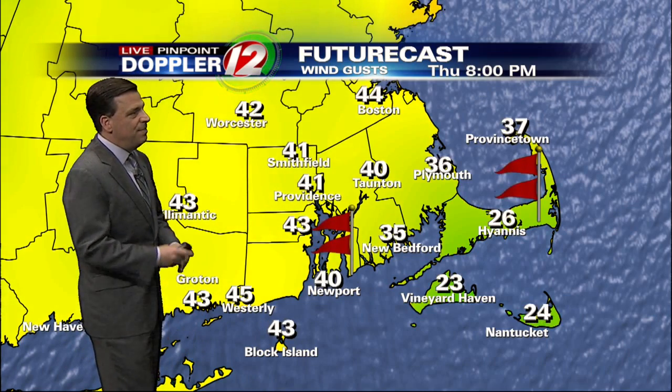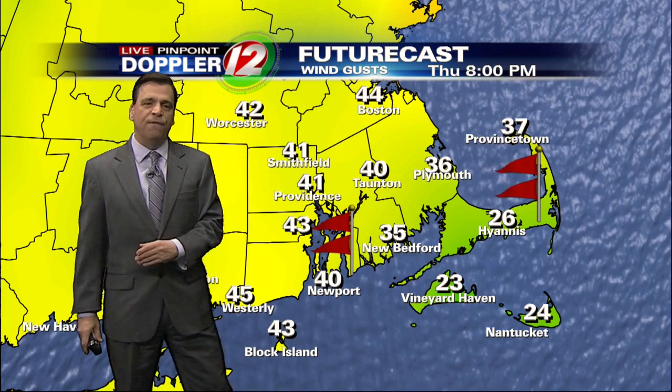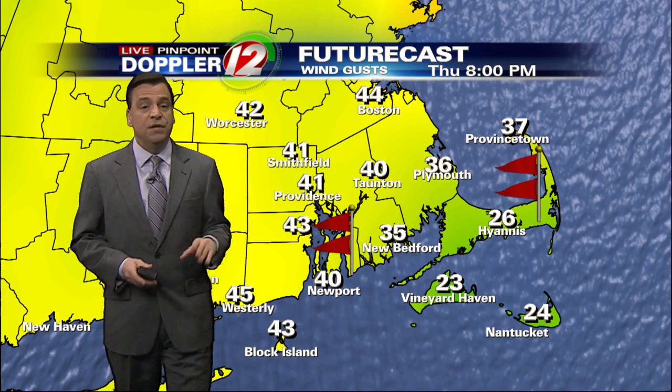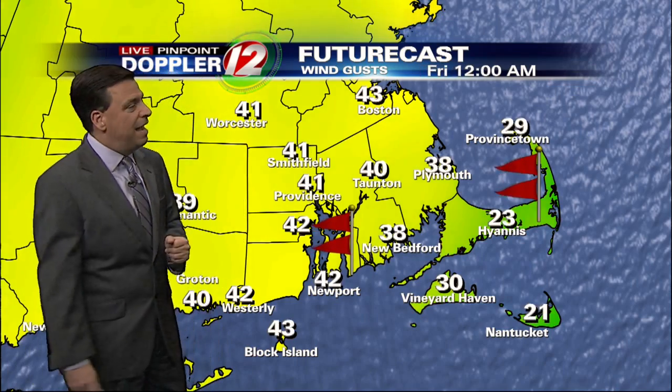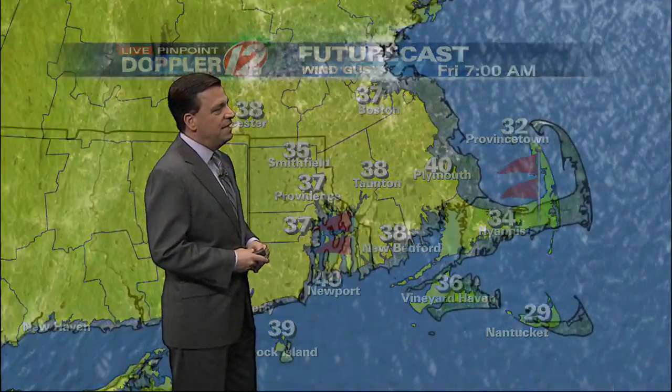Advance the map now to about 8 o'clock in the evening. Still some very strong wind gusts up to 40 miles per hour. So not out of the question for at least isolated power outages and some of these strong wind gusts, which will really continue into early on Friday morning.